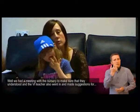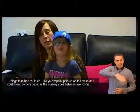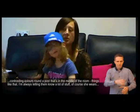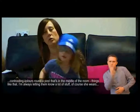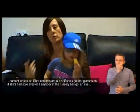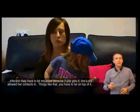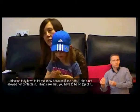So when it was nursery and things, how did you engage with the nursery and speak to them to make sure that they knew and understood her sight loss? We had a meeting with the nursery to make sure they understood, and the visual impairment teacher also went in and made suggestions for things that they could do. Mm-hmm. They got yellow paint painted on the stairs and contrasting colours, because the nursery goes between two rooms, with a lot of contrasting colours tied around a post in the middle of the room, things like that. Okay. And I'm always letting them know a lot of stuff. Of course, she wears contact lenses, so her contacts are out.